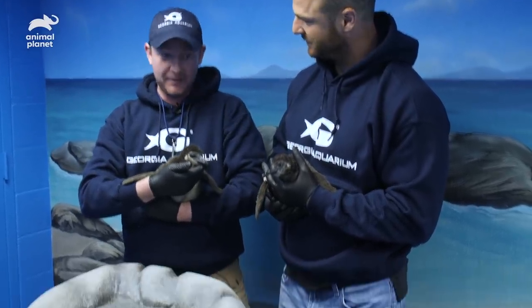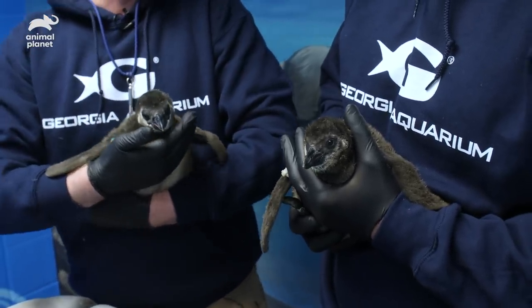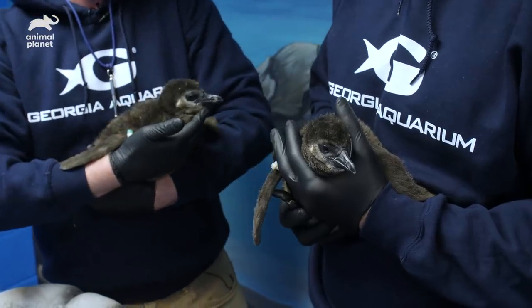Do they have names yet? They do not yet, so we do not know the sexes of them, which is pretty interesting. Penguins in general, you can't tell the difference between males and females just by looking at them. The only way you can tell the difference is by DNA testing, so you can either take a feather or a blood sample and determine their sex that way.